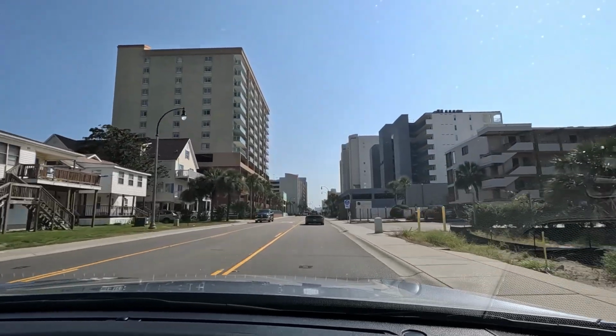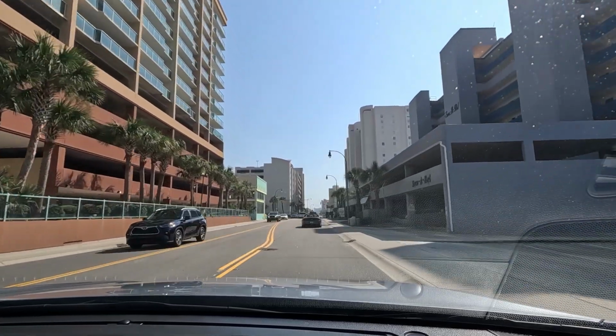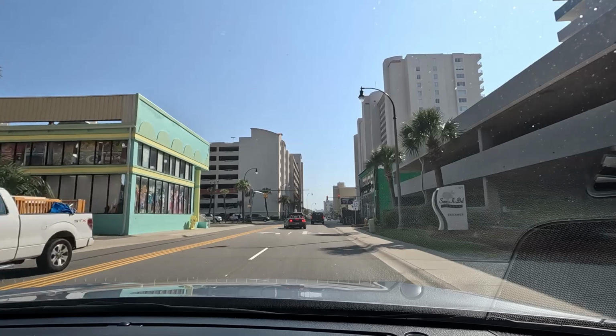The ocean is directly to our right. And over there on the left, that's what's called second row. So the hotels on the right are oceanfront, and the hotels and condos on the left are on second row, just right across the street.